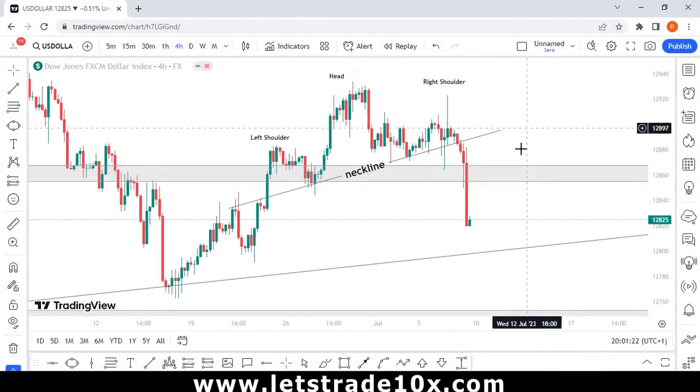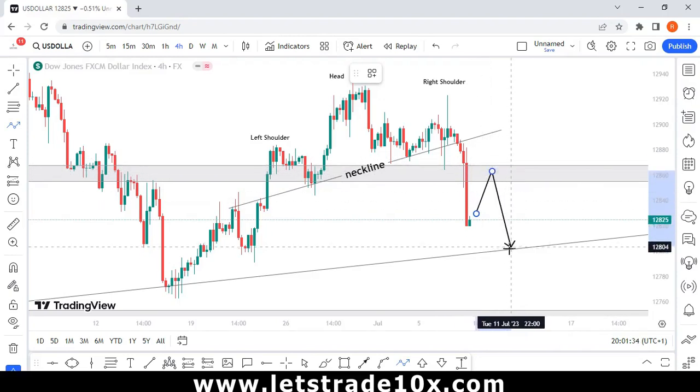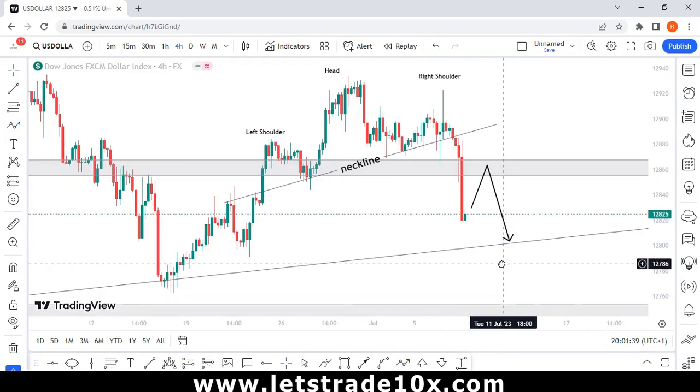So for the early part of next week, I won't be surprised if I see price pull back, because we've seen a significant drop. So I won't be surprised if I see price pull back into this area here, before we finally drop down into this trend line and probably break below it, all right? But for now, I'm looking at the trend line, not below the trend line. But breaking below the trend line is a possibility.